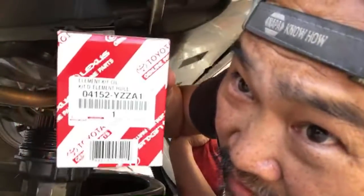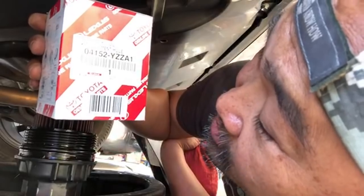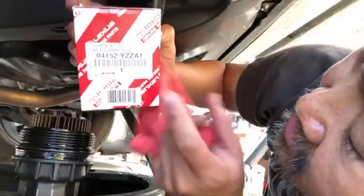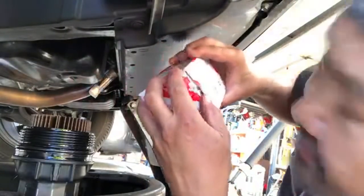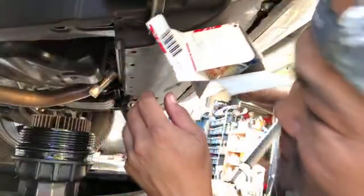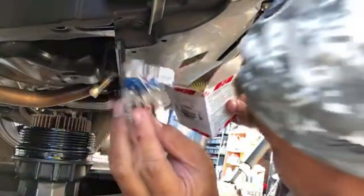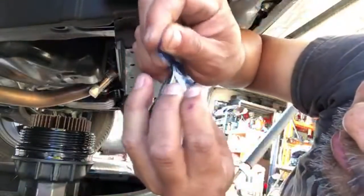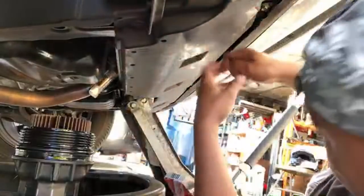So I bought this at Walmart. I don't know if it's genuine, but it says Toyota genuine parts. YZZA1. Take it out of the box like so. Oh, this is for the bottom part to drain it. No need for that. And there's that little rubber gasket right there, but the big one we need, the small one no. So, take out the big one. Just put it right over here.